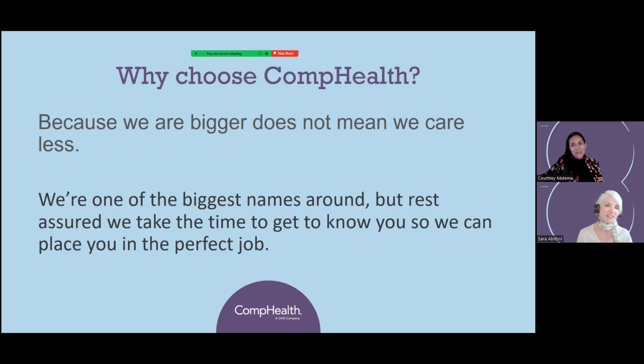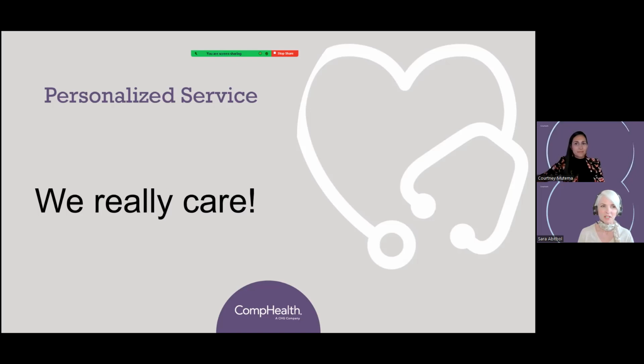But I love it. And that's probably one of the biggest reasons, after all, why choose CompHealth. Now, we are the biggest, but that doesn't mean that we care less. You probably have heard of CompHealth before, but rest assured, we take the time to get to know you so we can really place you in the perfect job, as Courtney's stories have clearly demonstrated. It all comes down to this CompHealth experience, this personalized service that we offer. We find out what your why is. Is it to get a car? Is it to travel? Is it to have more time with your family? In Dr. Shen's case, is it that you're not ready and you don't want to make a big commitment? We learn about that because we really care about you. You're not just a number.